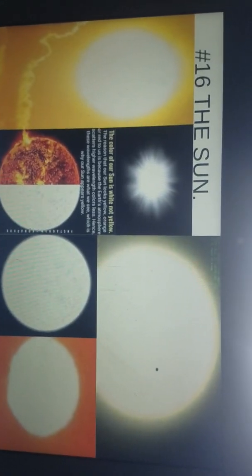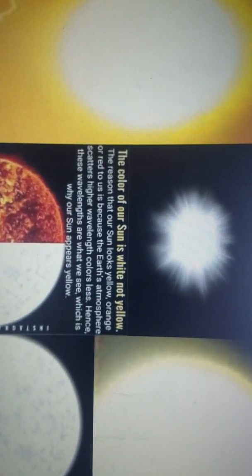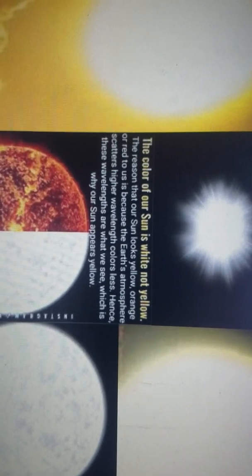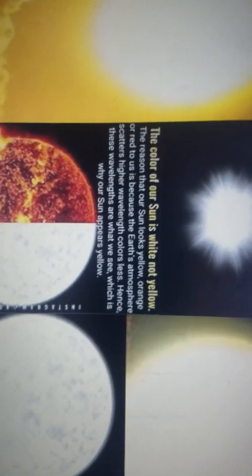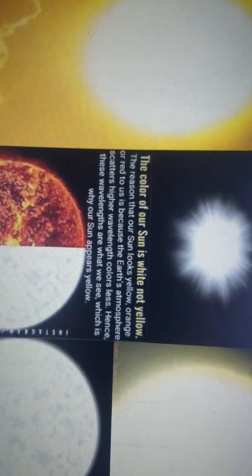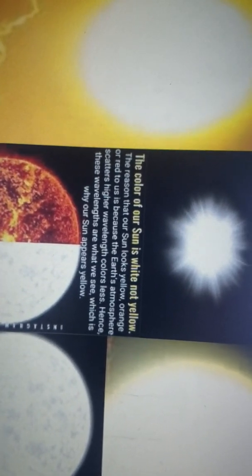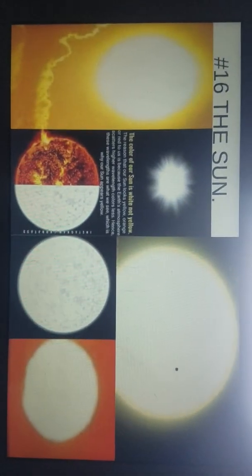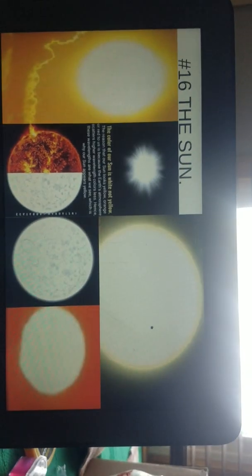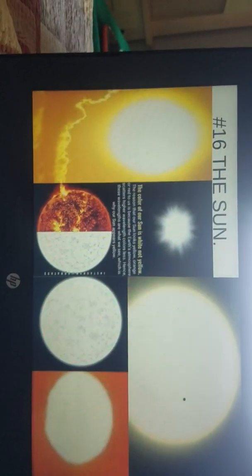16, the sun. The color of the sun, of our sun, is white, not yellow. The reason that our sun looks yellow, orange, or red to us is because the Earth's atmosphere scatters higher wavelength colors less. Hence, these wavelengths are what we see, which is why our sun appears yellow. There you go. There is not a history lesson. Sorry, I was caught up on Mr. Castle teaching history. There is a science lesson.